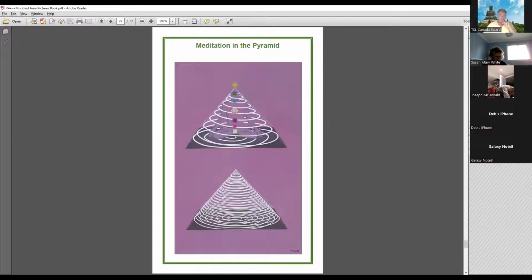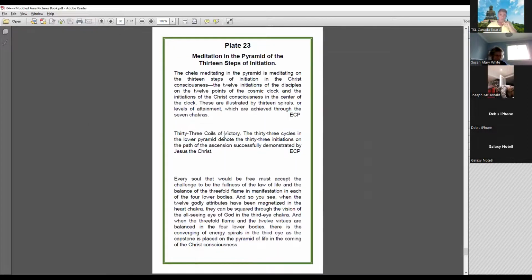So you see the top pyramid has 13 coils, the bottom one has 33. The 33 coils of victory are the 33 cycles in the lower pyramid, denoting initiations on the path of ascension successfully demonstrated by Jesus Christ. Every soul that would be free must accept the challenge to be the fullness of the law of life and the balance of the threefold flame and manifestation in each of the 4 lower bodies.